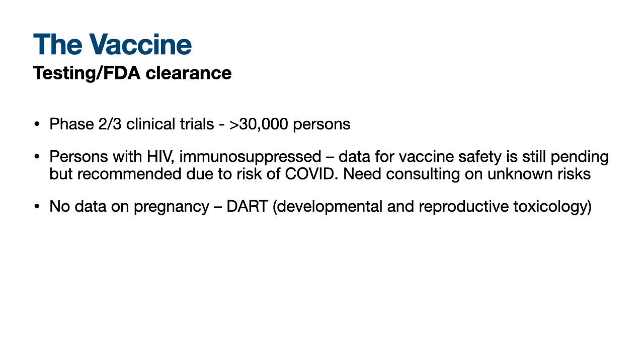As stated, there were over 30,000 people in the phase 2-3 clinical trials just for the Pfizer vaccine. Specific group testing for immunocompromised, treated or untreated HIV have not been concluded. Vaccination is still recommended for this group due to the higher risk of COVID infection than presumed vaccination side effects.